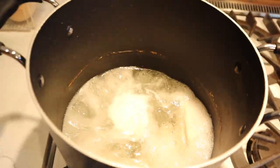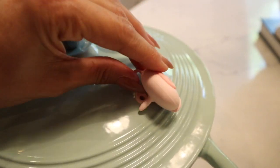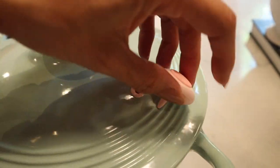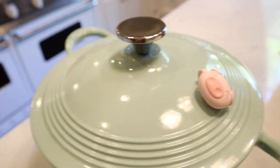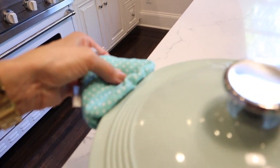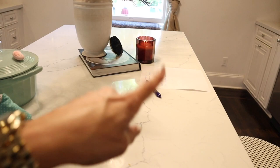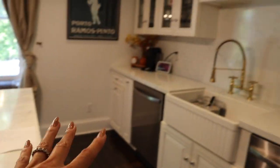Looking pretty good. I've got my crock pot out, ready to go. How cute is this little stopper? I love this. I love this company. And then it comes with these cute little holders for here and here. So we're definitely gonna be using that today. So we have that, a list of a couple little things I'm trying to finish up, some dishes we can do.